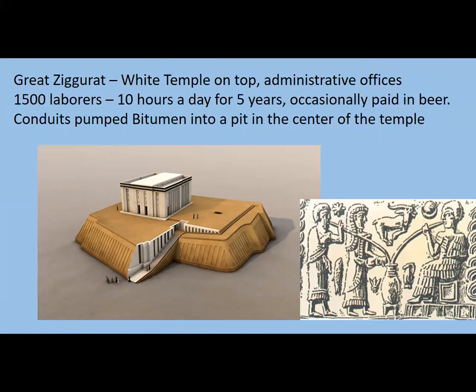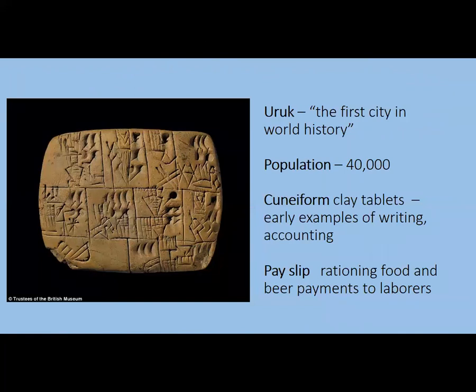And then in the center of the temple, these conduits would pump up bitumen, that petroleum byproduct, and they would light it, so there was an eternal flame in the center of the building. The city where it was built, Uruk, was the first city in recorded world history. It had a population of 40,000, which is a ton of people back then. And in this area, they invented writing.